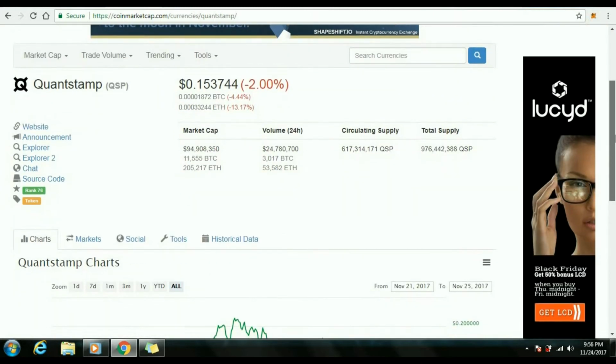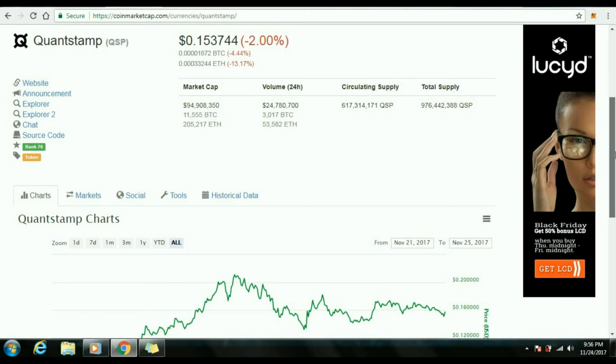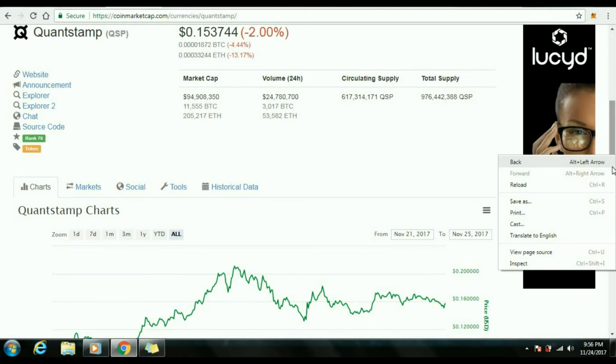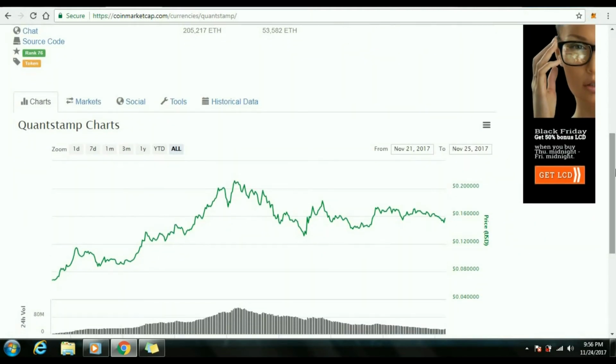And I could see this being huge within the next year, especially if QuanStamp has to be stamped approved for every Ethereum contract. This would just be incredible. So this is one of the coins to look out for in December. Also take a look at my past video if you want a full review on the coin.